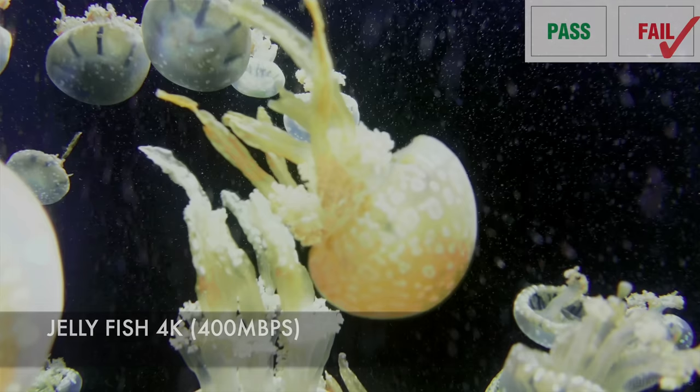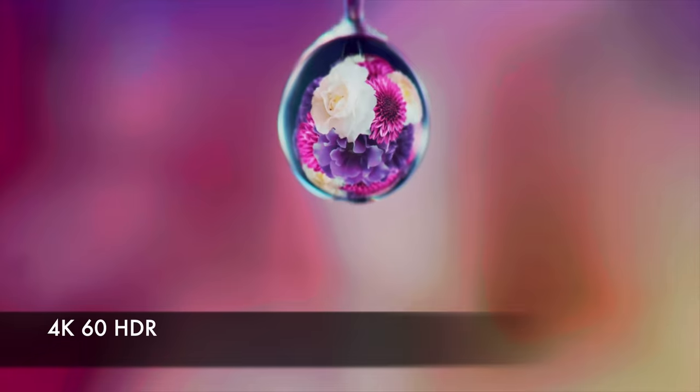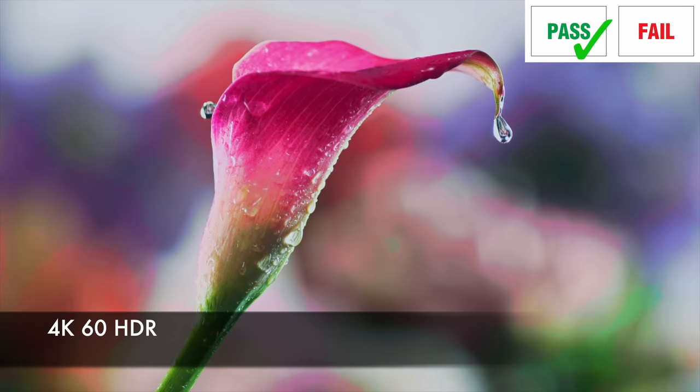And thereafter, I tested a few 4K 60 video formats with various HDR, and they all played back great with no issues.